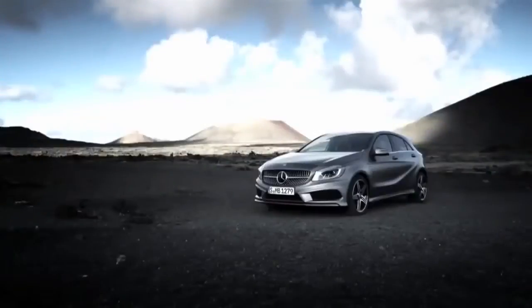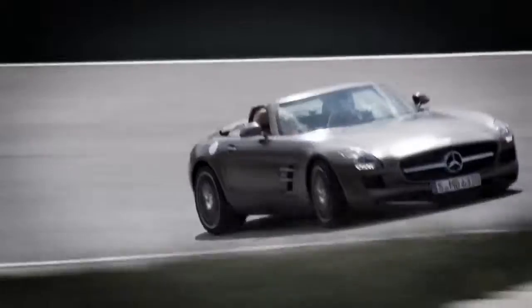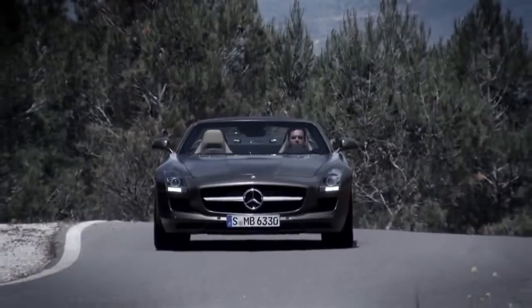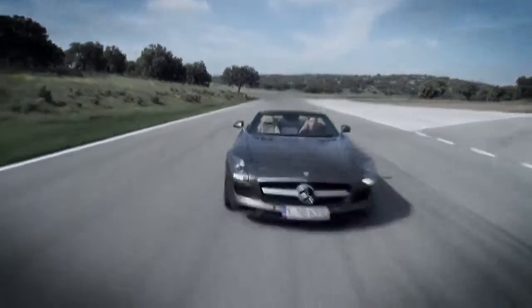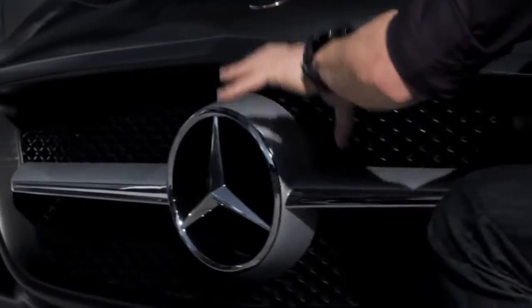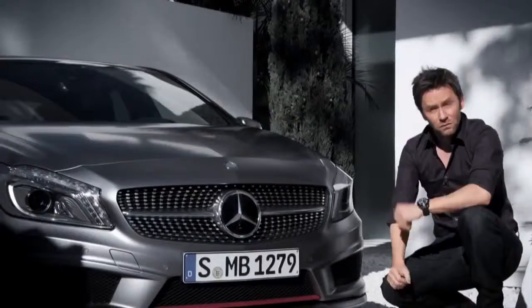When you see the car from 50 meters away, you can immediately identify it and see that it has a sporty character. So here we have the Mercedes-Benz SLS AMG. This is our super sports car. The grille is as wide and as low as possible. And of course, there is a relationship between the two cars, and you see that here with the low, wide grille.